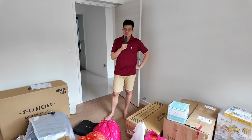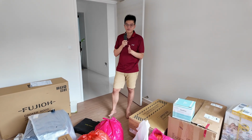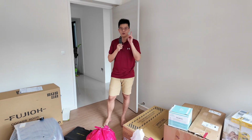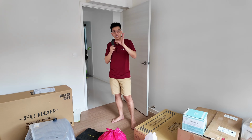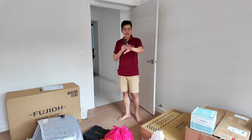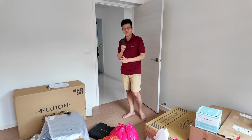Why? Because your kitchen carpentry needs to install these items, right? At the same time, your carpenter or your contractor needs to have those dimensions, the drawings. They need to fabricate the carpentry, so they will need these dimensions to make sure that all these appliances can fit into their carpentry. So the rest of the items don't need to come first, but these two items, the hood and the hob, need to come first.